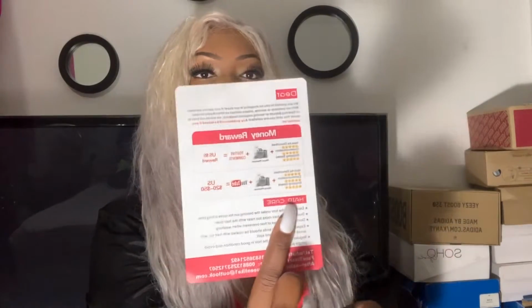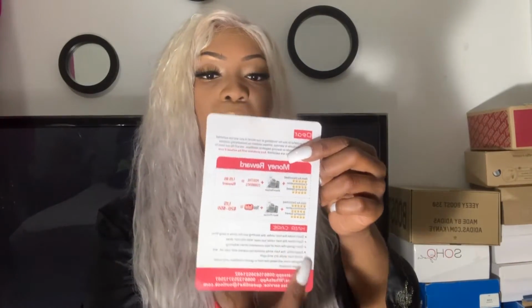So they give you a bunch of hair care instructions right here on the bottom. This is very important because a lot of people that don't know nothing about weave just buy the hair and then they ruin the hair and they wonder, how did my hair get ruined? And you didn't follow the instructions. That's how your hair got ruined. So this hair was a bone straight hair, and look at the natural states. That's how you know this is real hair, guys.